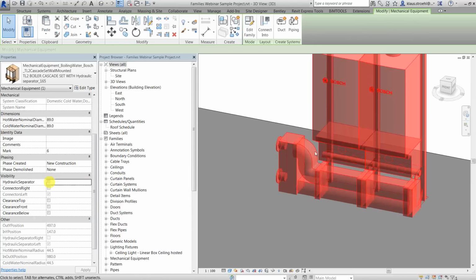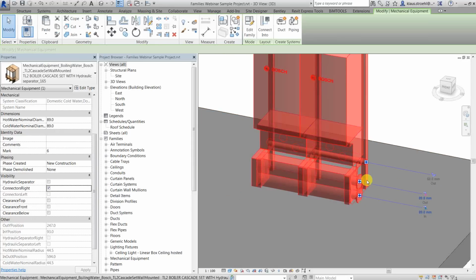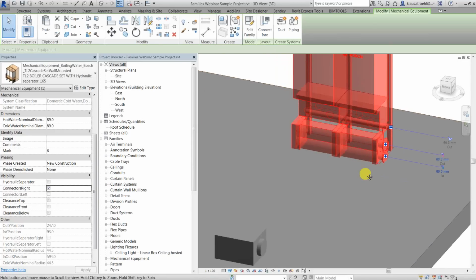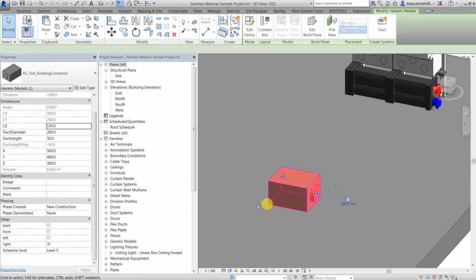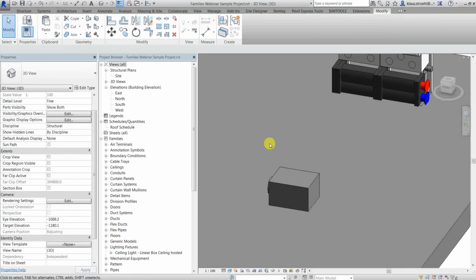So we've got tick boxes to move them to different locations. Also, I can move them to the right side, right? So it's pretty complex geometry in the background. Another option may be a plenum box like that. So you may want to turn that connector for the duct outlet, want to have that in a different position, right? So those are the areas where you may want to try and use this tip.